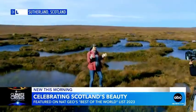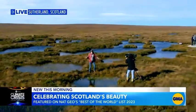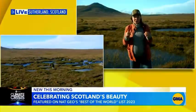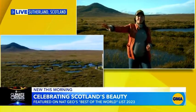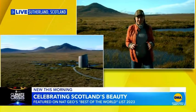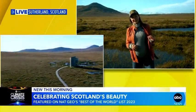Hey, Robin, good morning. I mean, just take a look at our drone shot. You can see why Nat Geo picked Scotland. So right now, we're standing in the middle of what's the largest blanket peat bog in Europe, spanning 1,500 miles. And I know bog doesn't sound nearly as glamorous as a tropical rainforest, but guys, it is just as important.